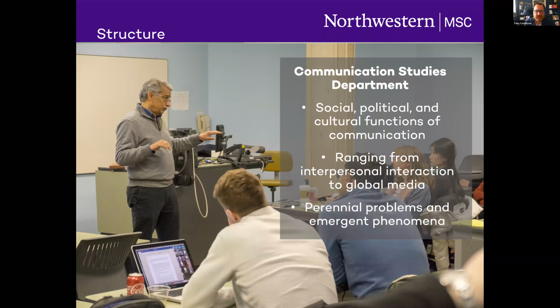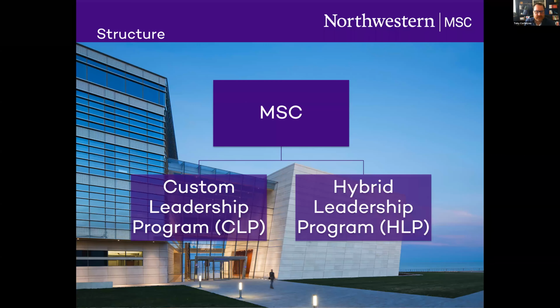Briefly, I'm going to get into the structure of the program. We're part of the School of Communication. Within the School of Communication is the Communication Studies Department. The MSC program is part of that. And we have two delivery models or formats available, our custom leadership program and our hybrid leadership program. Nicole and Amanda were both students in the custom program, but we're going to talk about both today as we move through, if anybody has any questions about the breakdown or difference in those two programs.